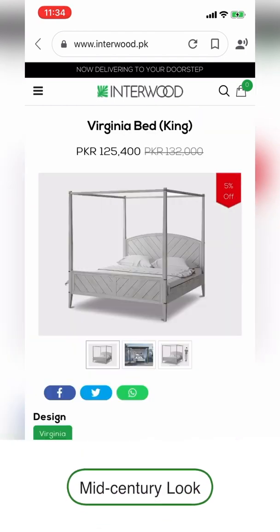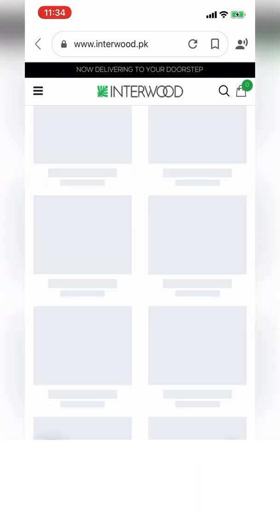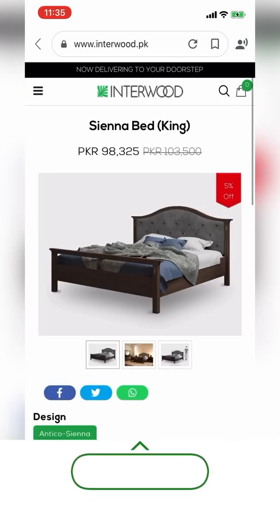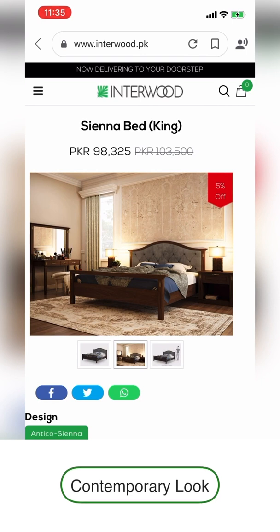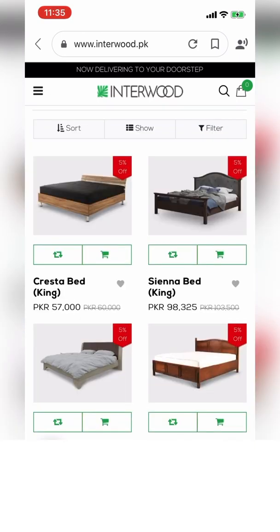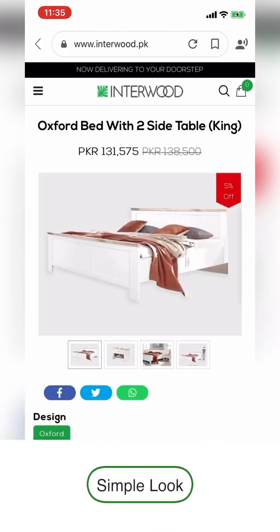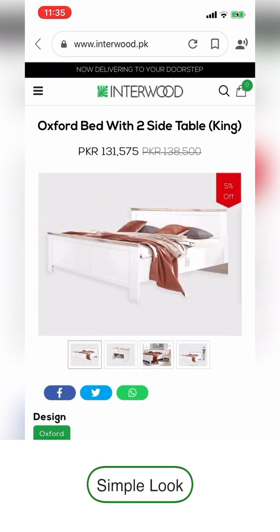If you're looking for something unique, with maybe a mid-century vibe, then this four-poster bed is the right look for you. For a more contemporary look, I would opt for this textured, tufted headboard design. And lastly, I've always had a soft spot for matte white polished furniture, and this simple yet sleek bed is something I would definitely go for.